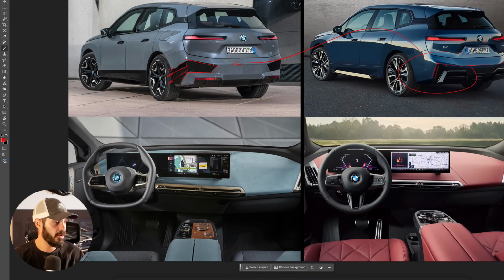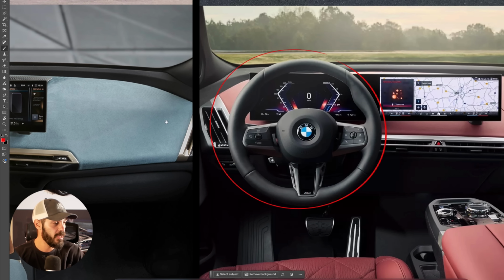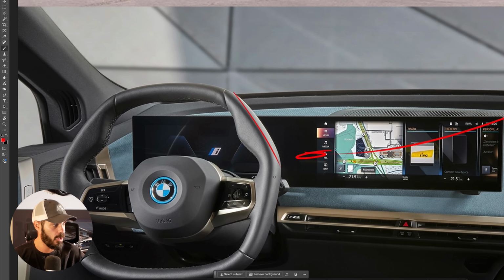Now, looking at the interior, these are changes that I also like, and that is very surprising for me to say about a new BMW. Look at the steering wheel. We're going back to round steering wheels. Traditional looking, bulky, beefy BMW steering wheels, and not these strange squared off angles.